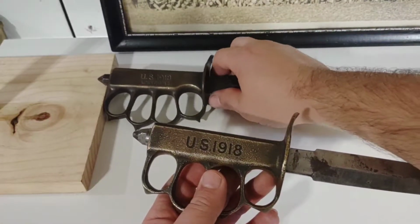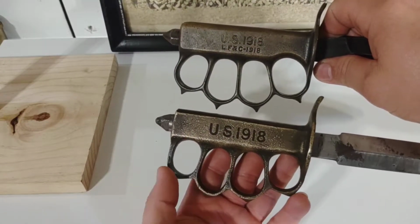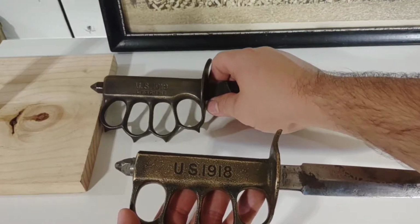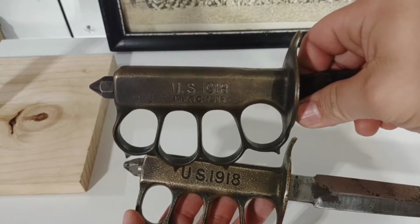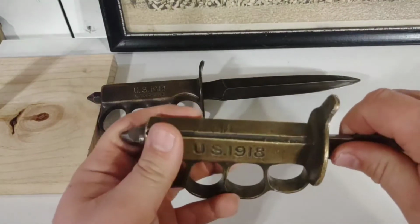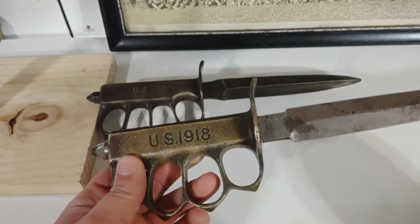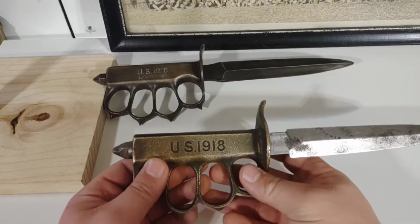Another difference here, you can see the shape of the knuckle itself, especially that rear one. That's a little bit more straight, whereas the LF&C one is a little bit more rounded. And then as you see, the top of this handle, you can see the difference compared to this particular Au Lion one, which has these big grooves carved into the handle, or cast into the handle, I should say. Not all of the Au Lion ones did that, but a good amount did.